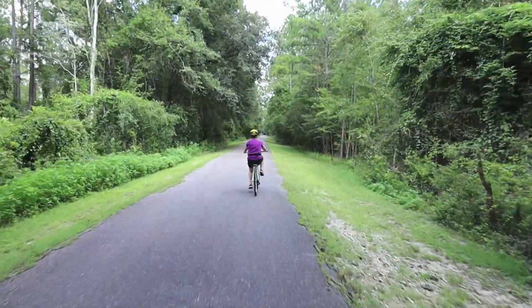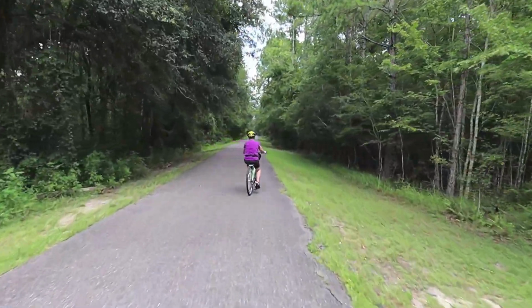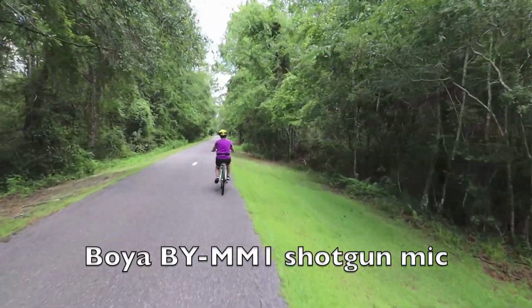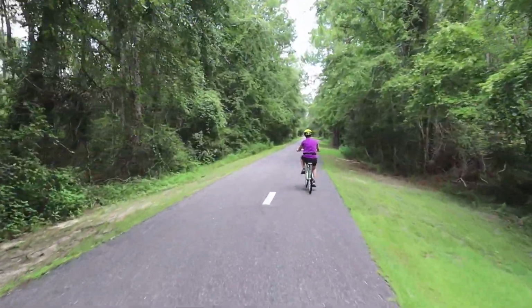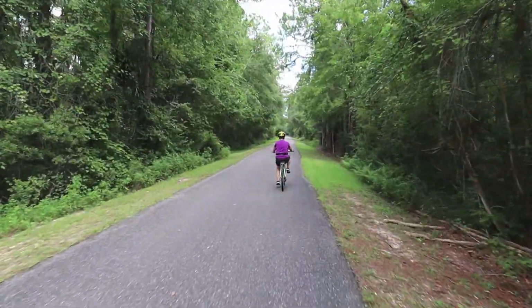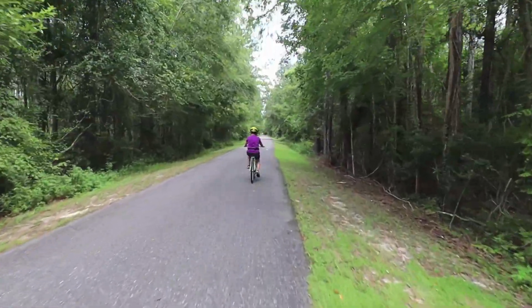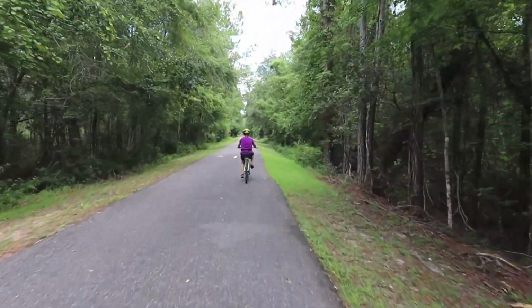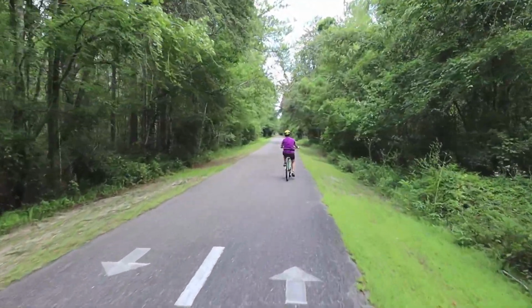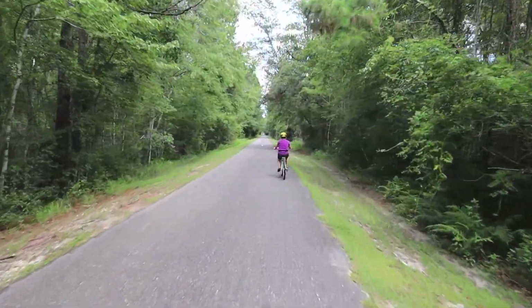And I also am using a new external microphone. It's called a shotgun microphone, mounted to the top of my camera, and it's got a fuzzy muff on it, for lack of a better term. I forget what they're actually called, but that's supposed to help cut down on the wind noise. I had noticed there were some issues with wind noise in my last video, so hopefully this is helping with that. Let me know in the comments below what you think of the improvement to the image stabilization and sound quality.